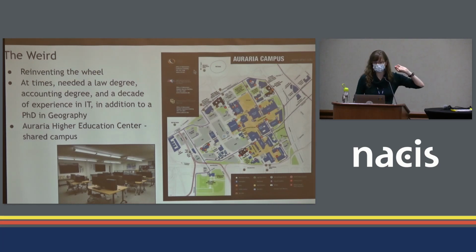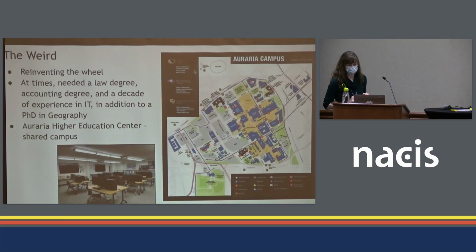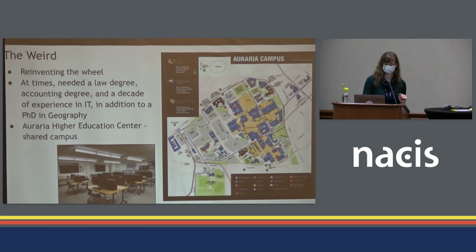And then the very unique to my campus is the Auraria Higher Education Center is a campus with 3 colleges on it. So Community College of Denver, the Metro State University, and University of Colorado Denver are 3 colleges on this one campus. So it's basically a campus with a landlord. So if you are managing a space, you don't have control over it fully. So that's been interesting to deal with as well.